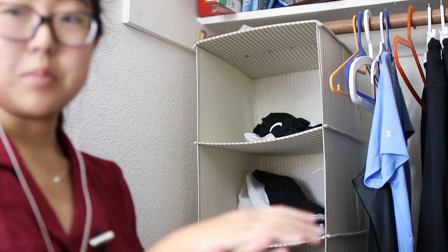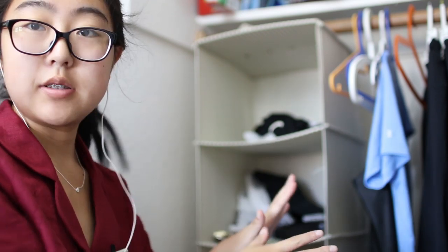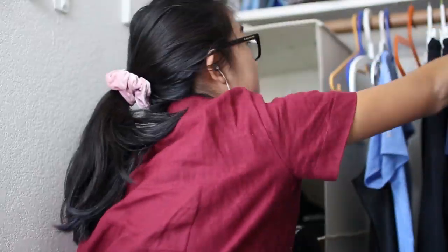I don't anticipate I'm going to be getting rid of much, probably just taking out some of my winter clothes and moving them into storage, and only keeping the summer clothes here. I mean, winter and summer, because California doesn't really have seasons, but I'm going to pretend I do anyways.